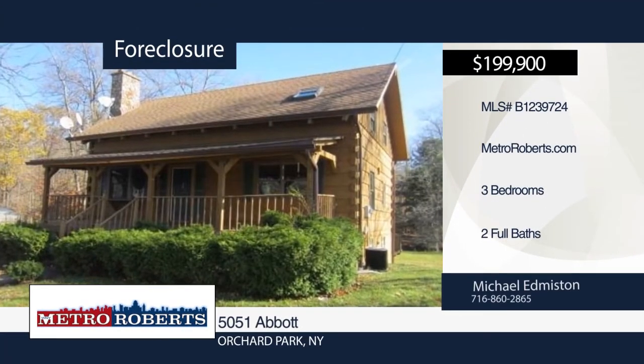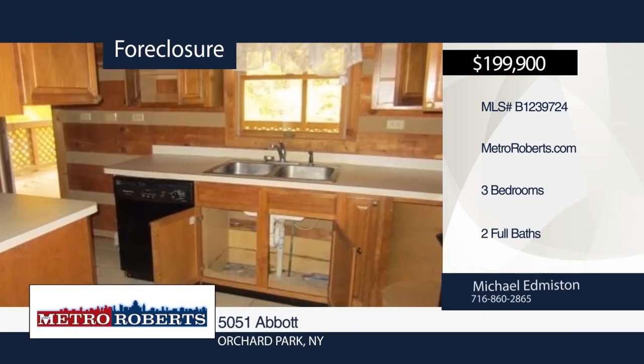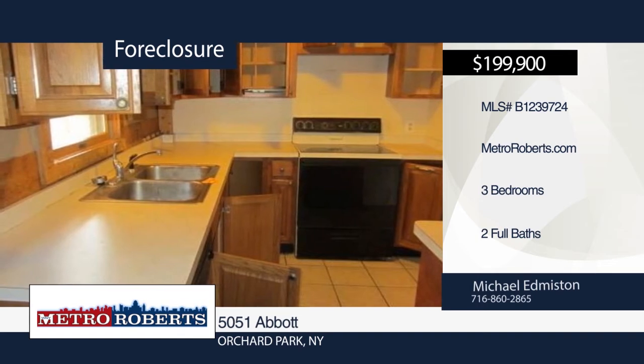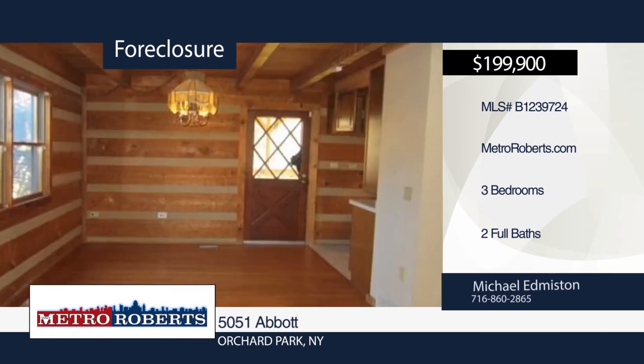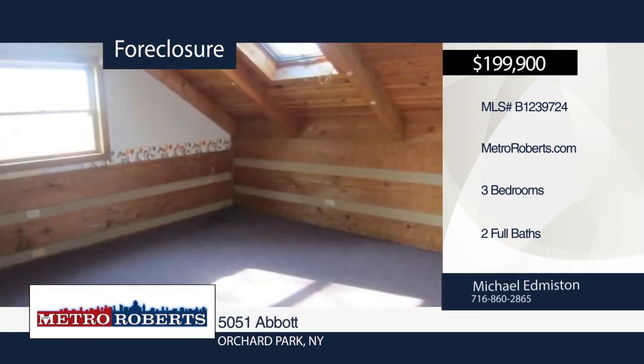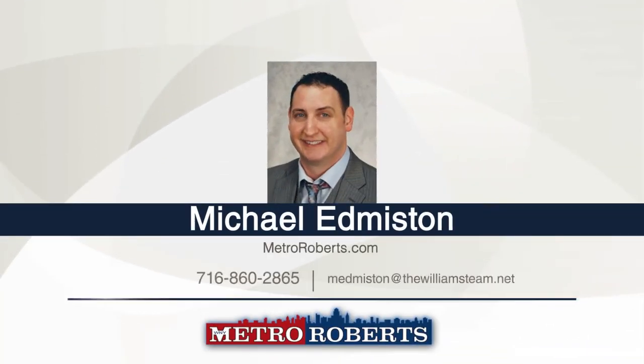Check out this 3-bedroom, 2-bath home situated on over 1.5 acres, right by the Bills Stadium. Here's your chance to decorate a home as you see fit with a great log cabin feel. A little elbow grease will go a long way. Cheer on our Buffalo Bills on Sundays and enjoy a home set back with a log cabin in the woods feel. Close to all amenities, Michael Edmiston has the keys and would love to show you everything in person. Call now to schedule your showing.